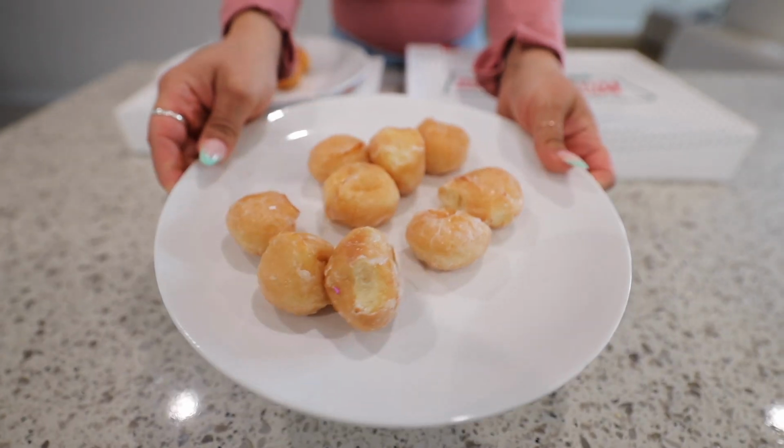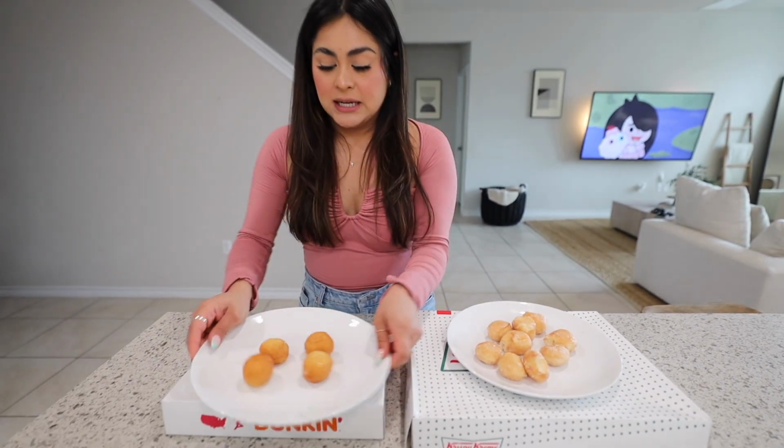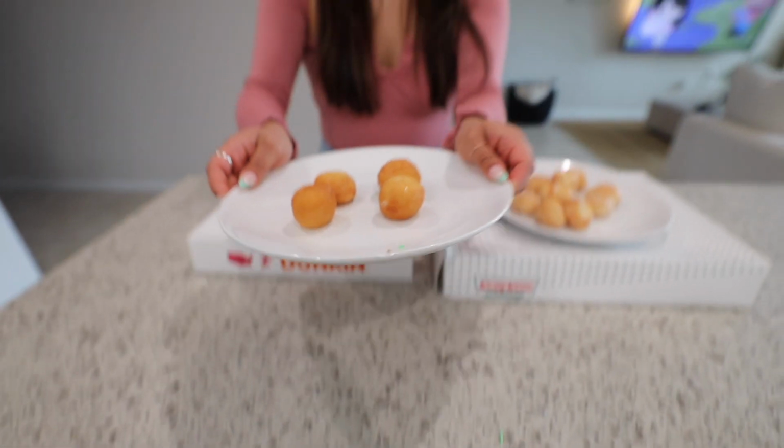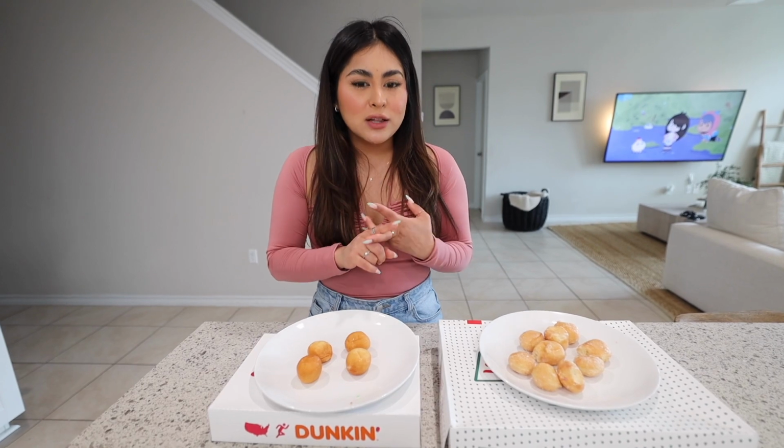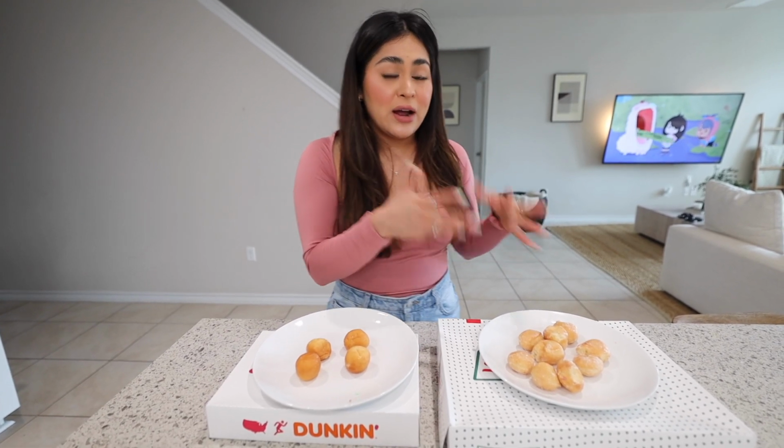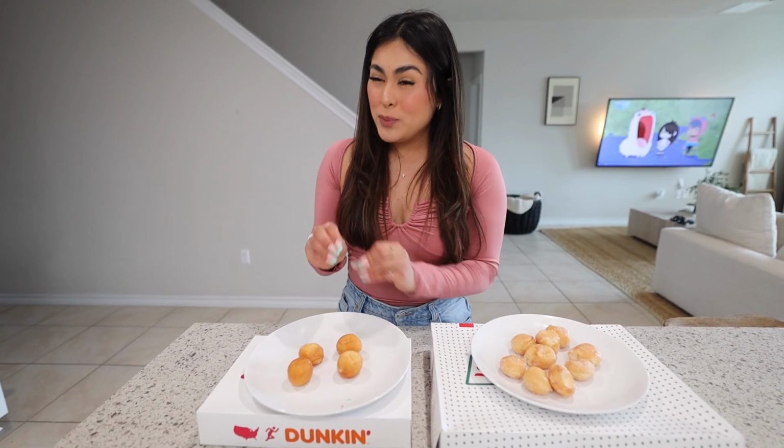Last but not least, we're gonna try the glazed donut holes. Here's a close-up. These are the Krispy Kreme donut holes. Then we have the Dunkin' donut holes. I know Dunkin' has the classic glaze. They also have the powder ones and the chocolate ones, but I didn't get those because obviously they don't have those at Krispy Kreme. So I'm hoping that these are good.